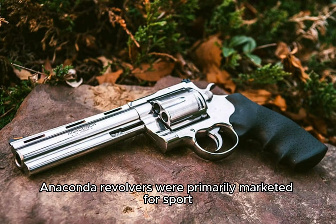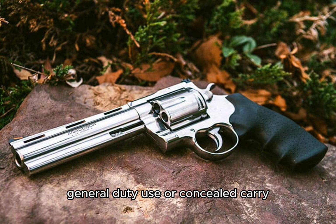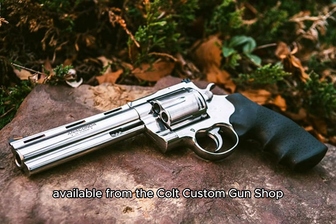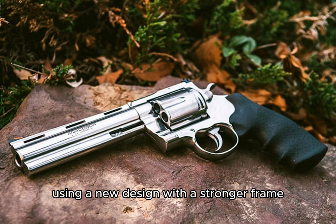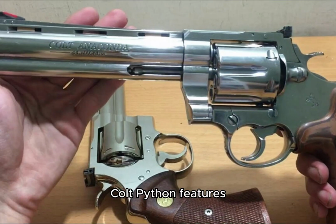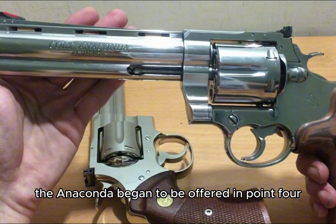Anaconda revolvers were primarily marketed for sport enthusiast shooters and hunters, as they are too large for law enforcement general duty use or concealed carry, although made-to-order limited production versions of the gun continued to be available from the Colt Custom Gun Shop until approximately 2003. In 2021, Colt resumed production of the Anaconda, using a new design with a stronger frame and an oversized Python action.